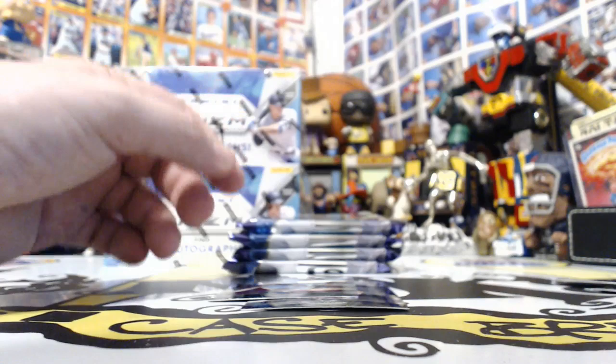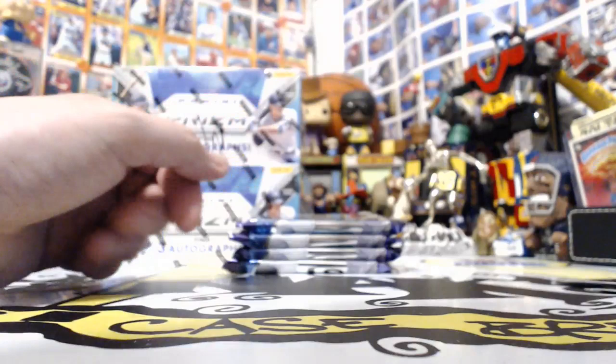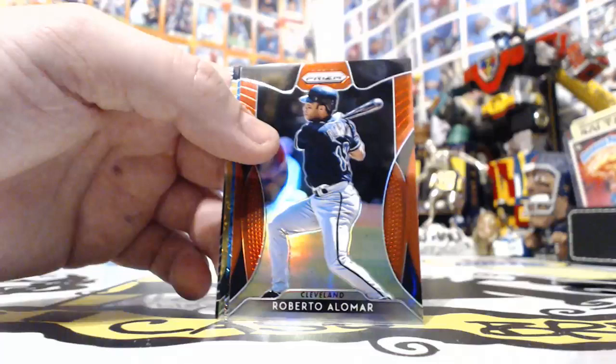Machado for the Orioles. Wow, it's a Baltimore Orioles Machado, tier 3. Yeah, they're going old school with some of these cards. Verlander's got a Detroit Tigers card. Ooh, there's a good tier 3 coming up. All right, tie-dye, Flaherty and Brandon Lowe. Red, Roberto Alomar. Yeah, that's another tier 3.